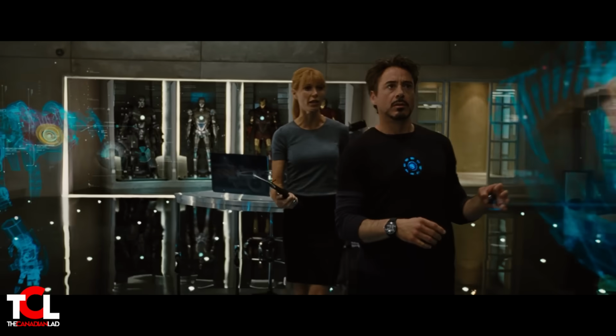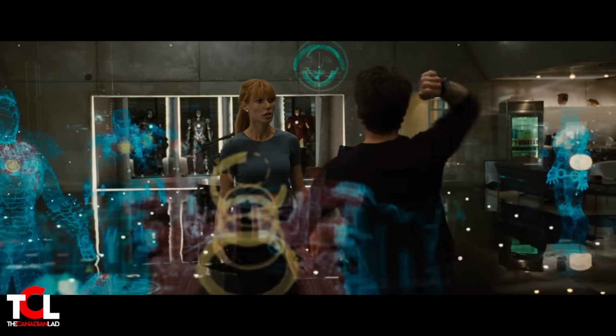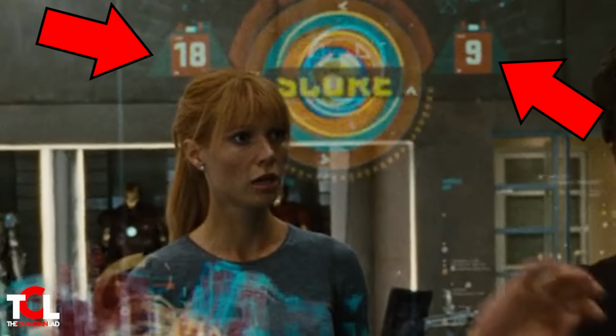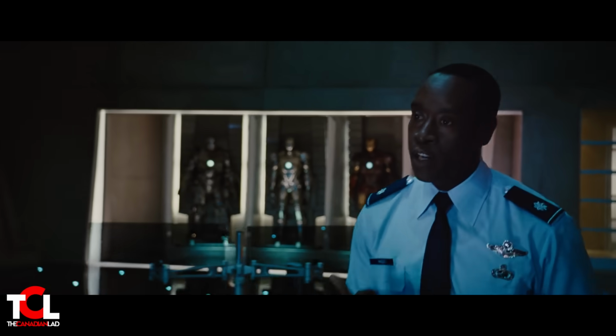Number 5. When Tony Stark plays a virtual game similar to basketball, just as he scores, the points increase from 17 to 18. But notice there's also another score of 9, indicating Tony has played against someone who has scored 9 points already. And if I were to guess, it must be James Rhodes, because I don't see any chance of Pepper playing with Tony's balls.